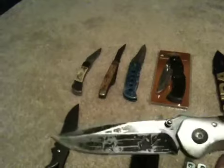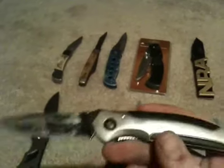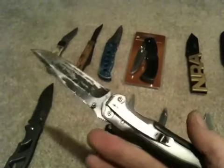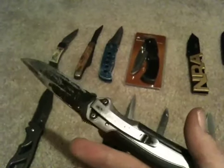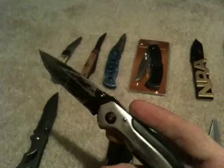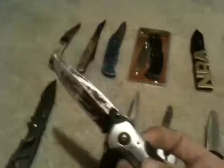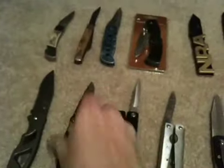Next knife is a little Gerber. You can definitely see it's had its wear and tear on it. This was my EDC for probably 2.5, 3 years. Going through most of my upper high school days, this was my EDC. So it saw a lot of work. So that's why it's so torn up. But I keep that. That's one of my favorite knives.